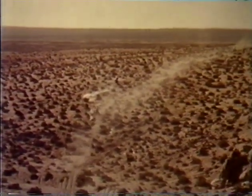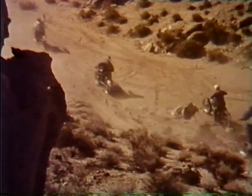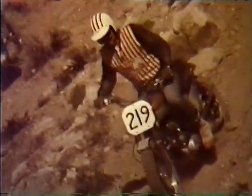You've only got to be part jackrabbit over a course like this, but part mountain goat, too. Here are some of the followers as the field strings out in a lengthening line across the desert.